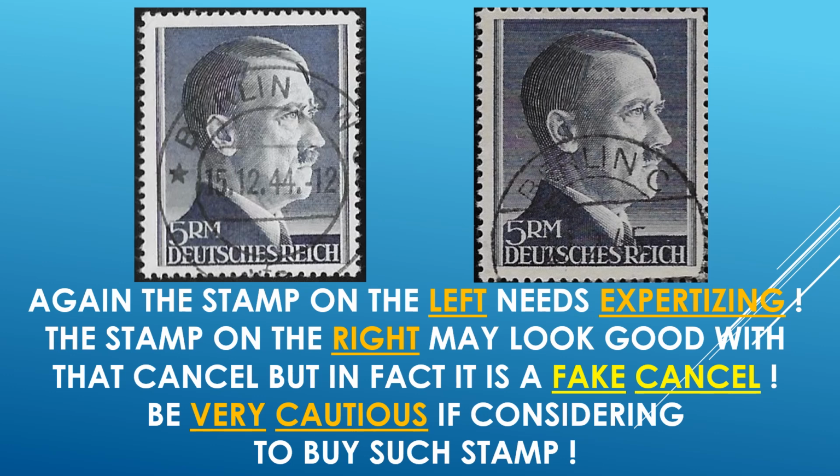Again, the stamp on the left needs expertizing. The stamp on the right may look good with that cancel, but in fact, this one is a fake cancel. So be very careful if considering to buy such stamps. And the key value, the 5 mark, would be in, again, the Perf 14. The Perf 11 is substantially less, but still a decent price in used condition.